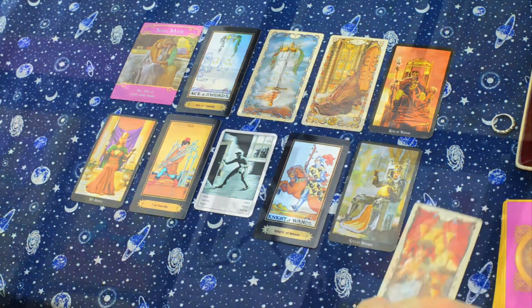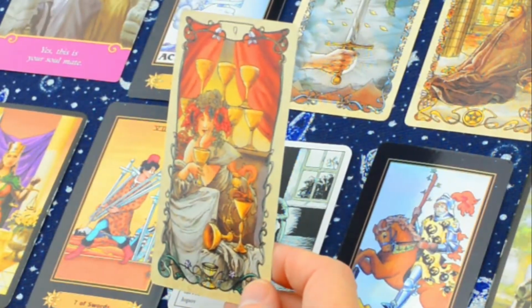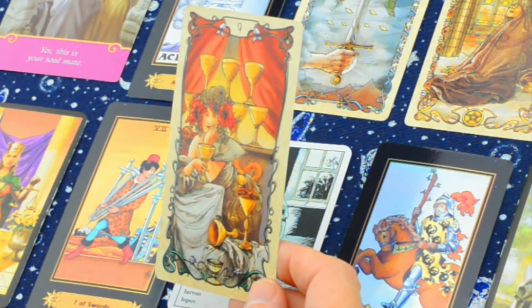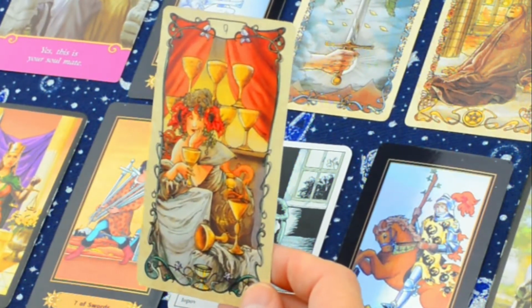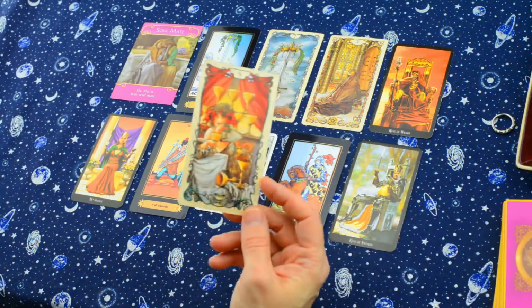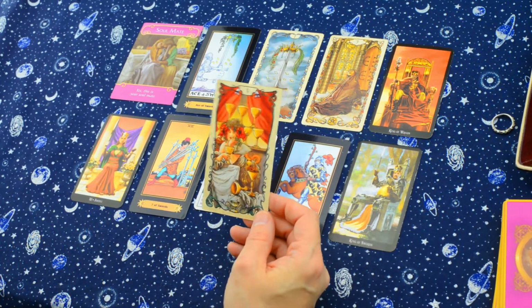And it's kind of cool here too because we've got the Nine of Cups, and it shows her. She's been drinking a little bit. She's been partying. She's just having a good time. She's let her hair down and relaxed. And you know what? I'm thinking that's what you all need to do. I think that's the advice that's going on here. Y'all need to just relax just a little bit.